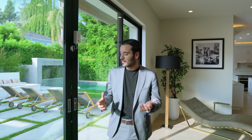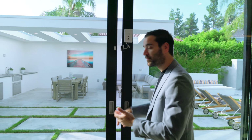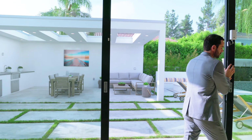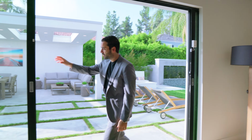Of course, in California, it's really important for a home to have an indoor-outdoor feel, and this one has a really good one. And what you do is you simply open these doors, pocket them to each side, and then basically your indoor living room becomes an outdoor living room. It opens all the way up. All the way, and the other side as well.